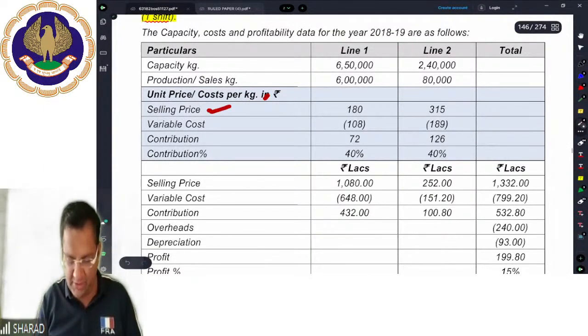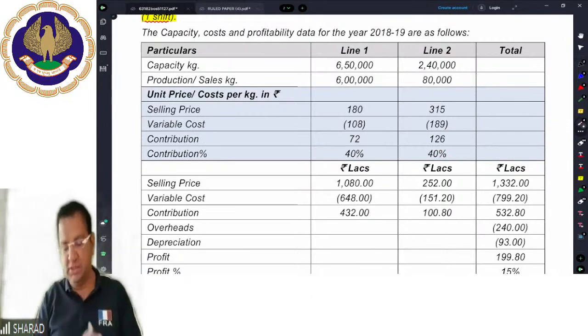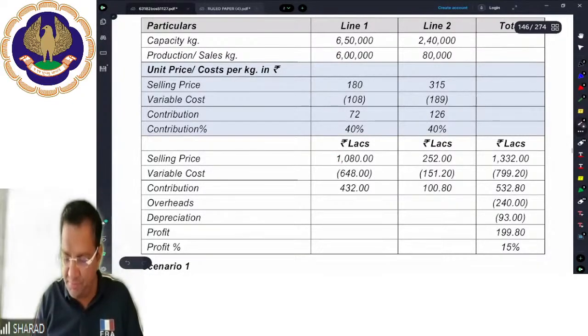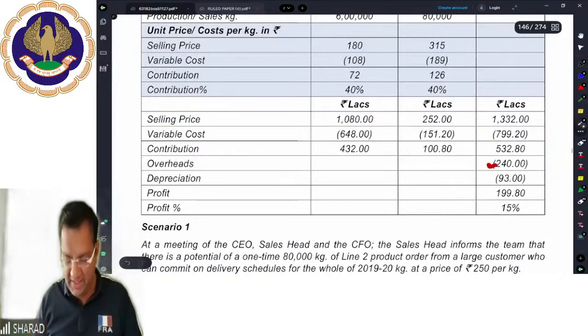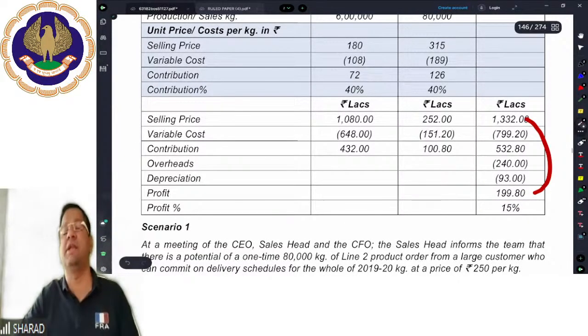सेलिंग प्राइस, वेरिएबल कॉस्ट, कंट्रीब्यूशन. तो आज की तारीख में हम दोनों ही प्रोडक्ट में 40% जो हमारा पीवी रेशियो था वो अर्न कर रहे हैं. नाउ टोटलिटी 180 मल्टीप्लाई बाय 6 लाख, 1080 लाख. 315 मल्टीप्लाई बाय 80,000, इट्स 250 लाख. सेम वेरिएबल कॉस्ट हमारा कंट्रीब्यूशन आ गया. नाउ कॉमन फिक्स कॉस्ट, ओवरहेड, डेप्रिसिएशन, प्रॉफिट. फॉर द प्रॉफिट परसेंटेज इज 15%. आज की तारीख में हम 15% कमा रहे हैं. 199 डिवाइडेड बाय 1332. क्लियर है?